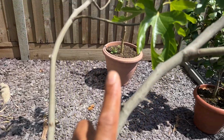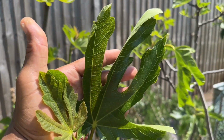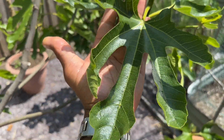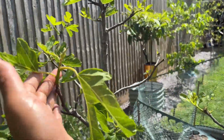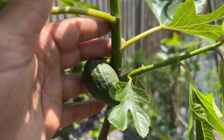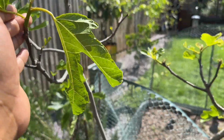Branched out nicely. Fig trees are pretty easy to graft. They really take well. They're not that hard to graft. I love these leaves on the Dalmati. And then we have another Dalmati in a pot. Doing pretty well. No figs on it. Oh, we have a Breba fig on the Dalmati, so that's pretty cool. And hopefully we'll get some main crop. But yeah, no figs on this one in the pot.